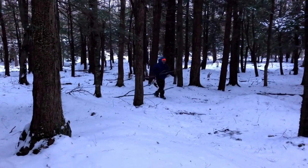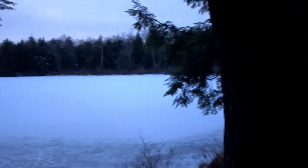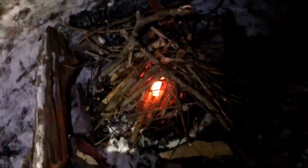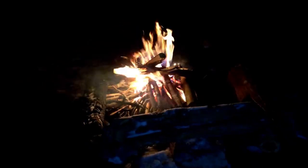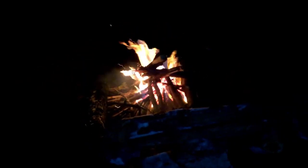Have made it to Soane's Pond. We are looking for our places to pitch our tents, and then we're gonna gather a bunch of firewood to have a nice fire tonight, and we're gonna cook, which is gonna be really nice. Chicken breast with gazebo room dressing.